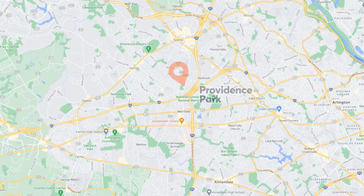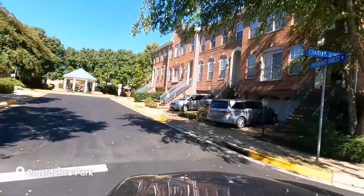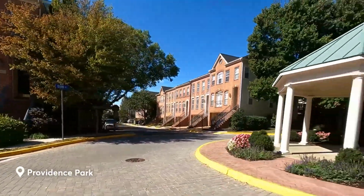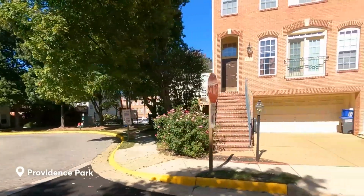Next up, we have Providence Park, which is another community here in Vienna. It actually borders Fairfax, and we had a little back and forth about where it was located yesterday. But it is in Vienna. It's a pretty small community, so small, in fact, that Abraham was wondering how it made our list.